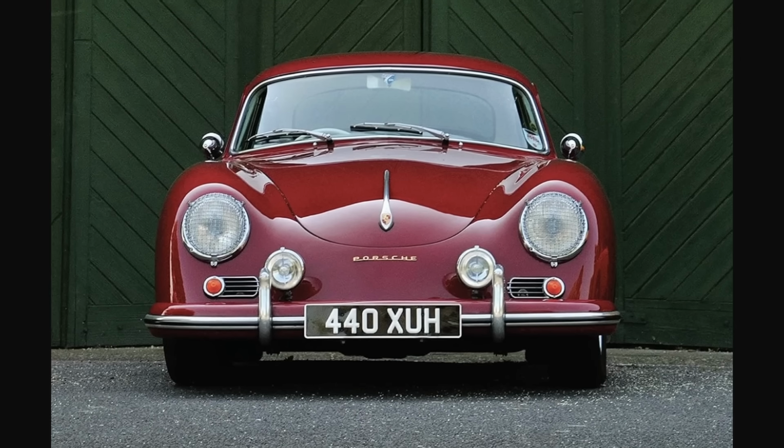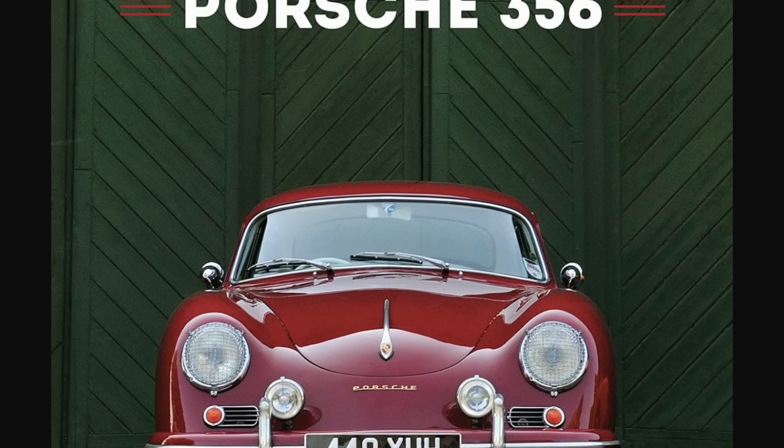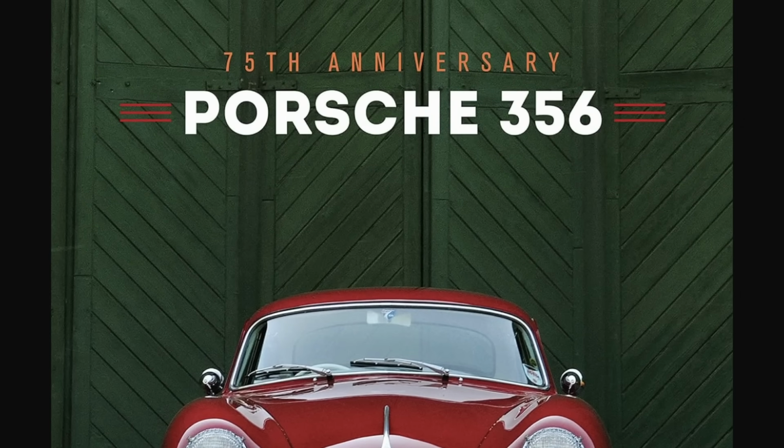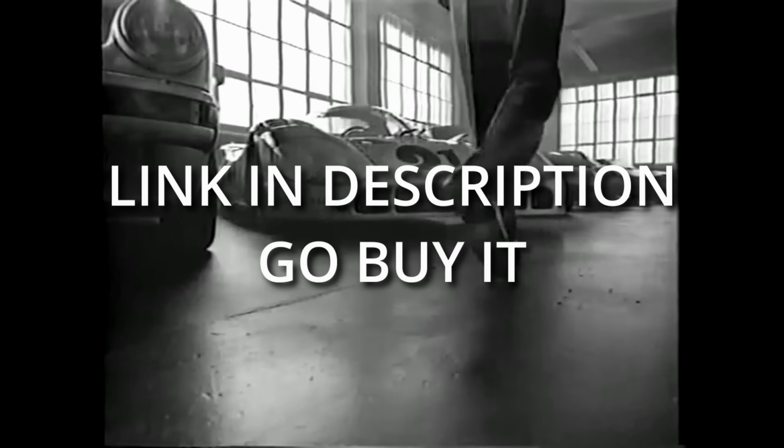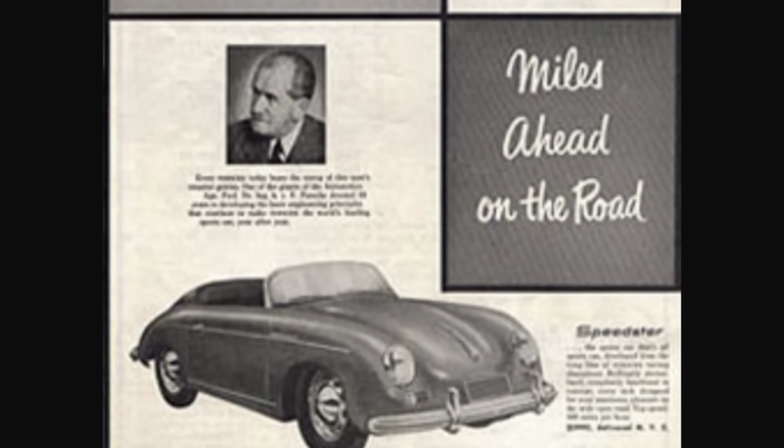In Grant Larson's foreword to Gordon Maltby's incredible book on the 356, one that I've used as a resource for this video, and it's linked below if you guys want to learn more, he points out that the Porsche 356 is that car. It's the car that everything kind of points back to.